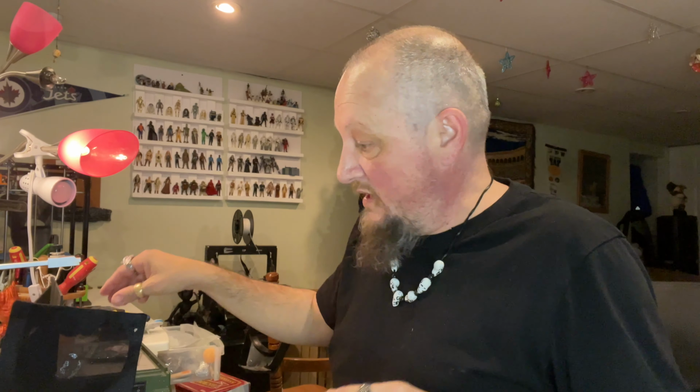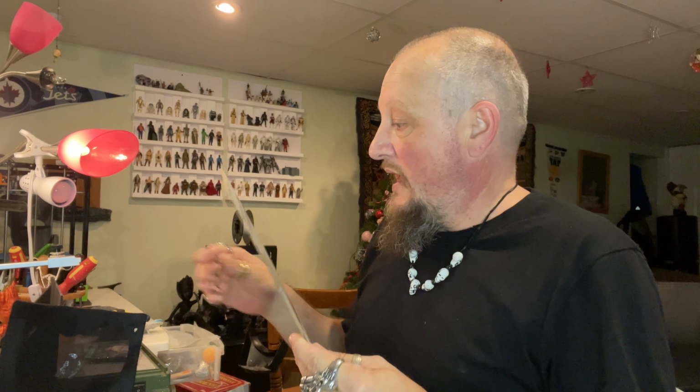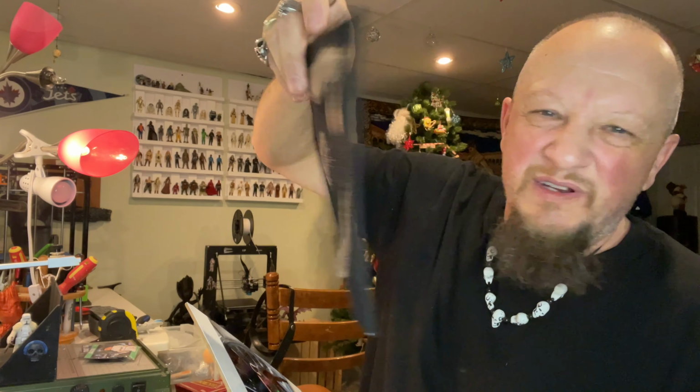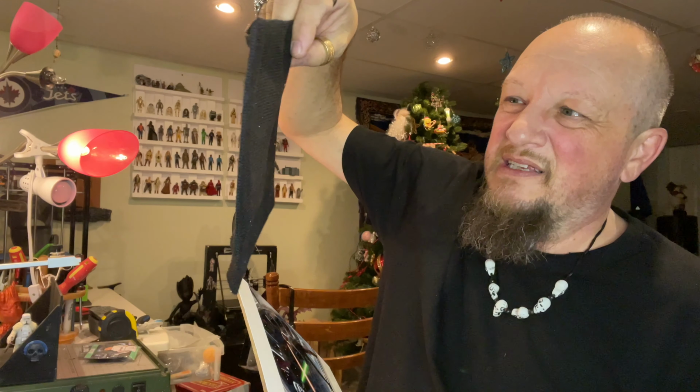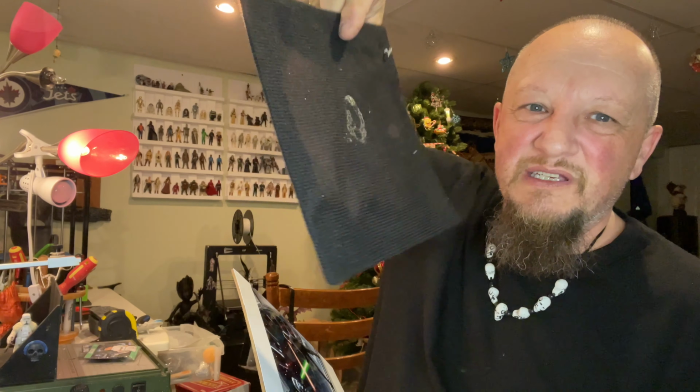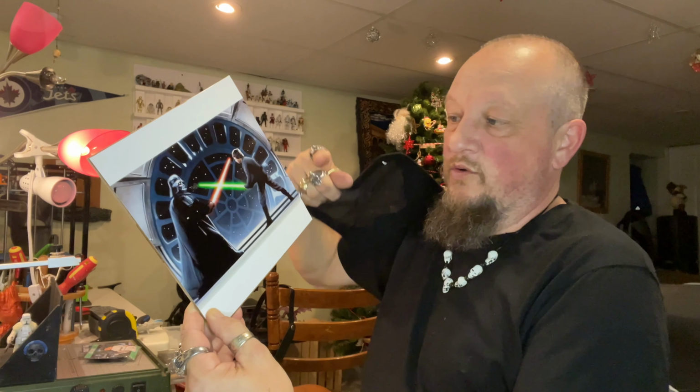Then we took the backing out of the frame, and you'll also see that there's a kind of blackish, foamy thing. I think it's too thick, and I didn't really want to play with it because you can see there was hot glue on it, and it was just garbage. So you have to take that out and then scrape off the back.